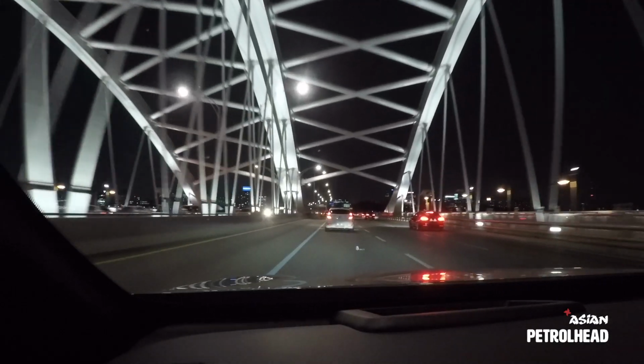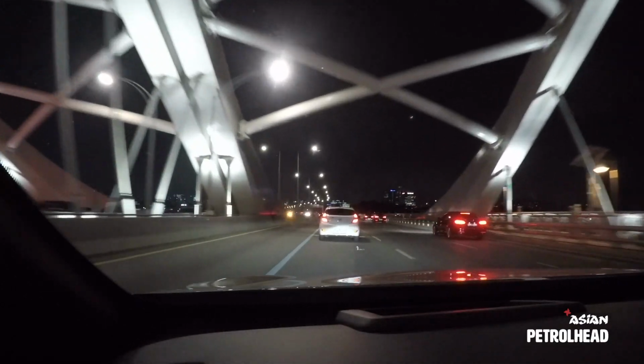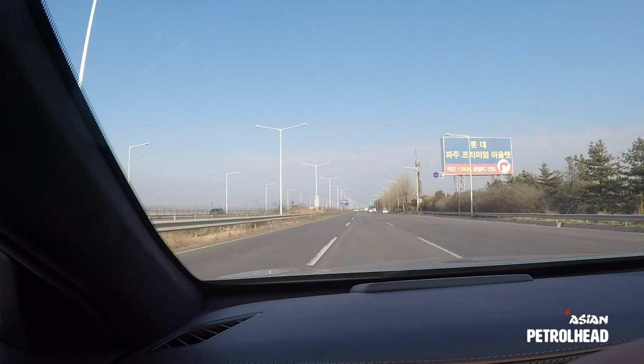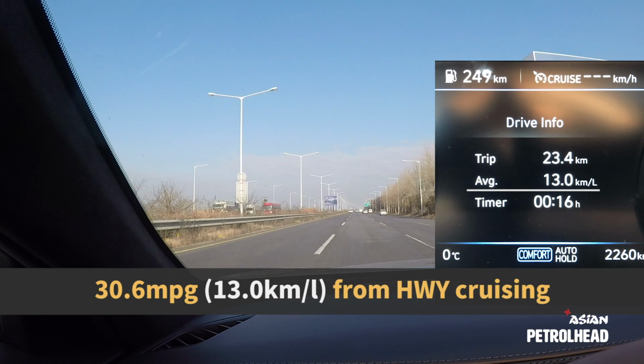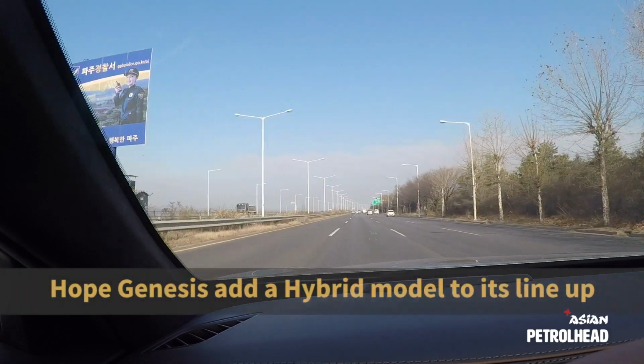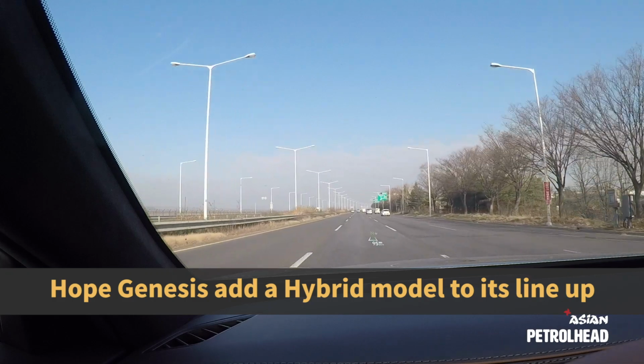Lastly, let's check out the efficiency of Genesis G90. G90 returned 18.6 miles per gallon in the city and 30.6 miles per gallon on the highway, so it is not so efficient. I really hope Genesis does add a hybrid powertrain to its lineup.